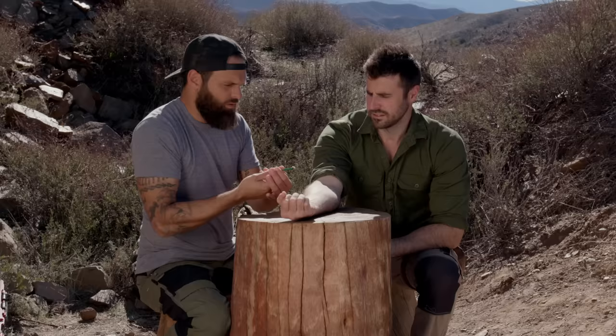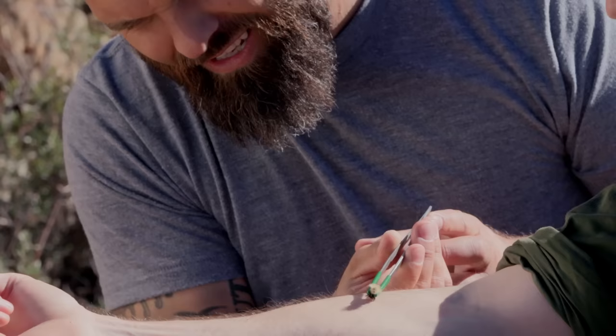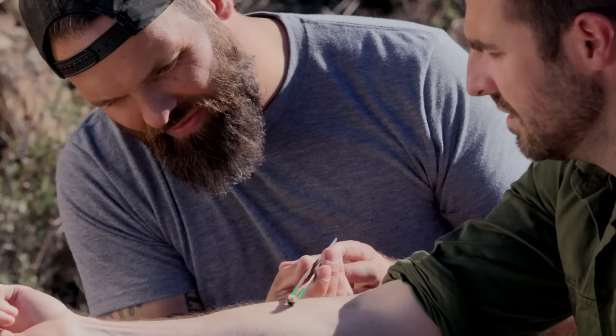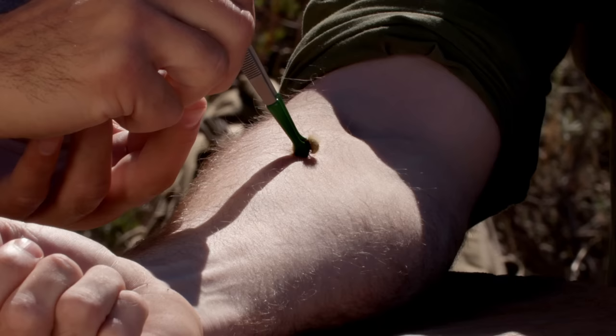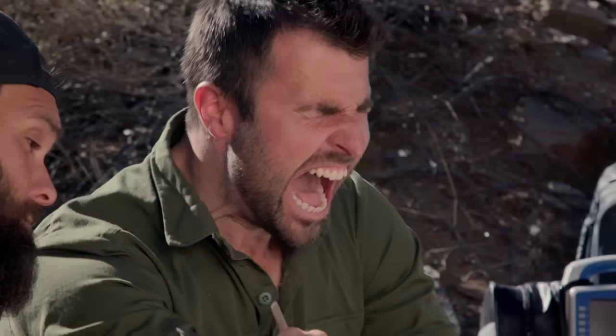Okay, right here. Ooh, that stinger's out looking for you. Oh, God. Something's gone in. It's biting you, that's why. Is it? Yeah. But biting's not the problem. You want to get stung. Oh, it stings out, stings. Get off! Get off!